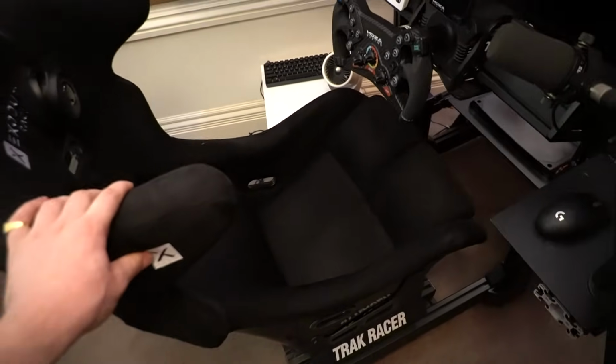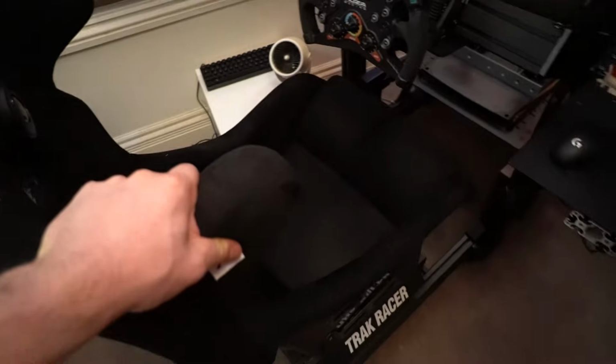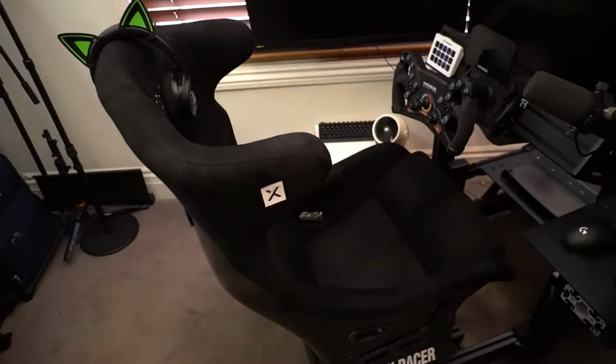But the last thing that we really have is the Exodus Racing GT bucket seat. This is the most recent addition to this sim rig, and I have to say, one of the best. I've told this story plenty of times on this channel before, but the last seat I had was terrible. It was not ergonomic at all. My back hurt, my bum hurt.